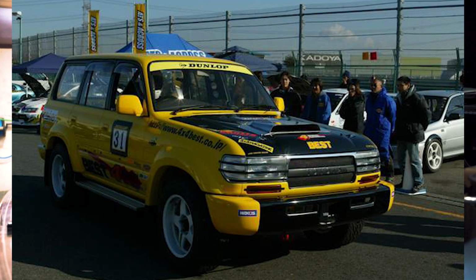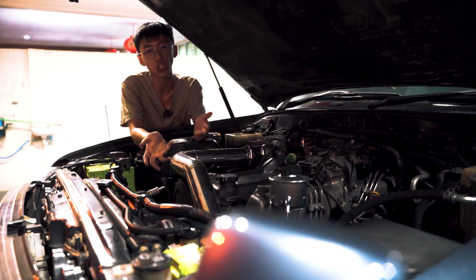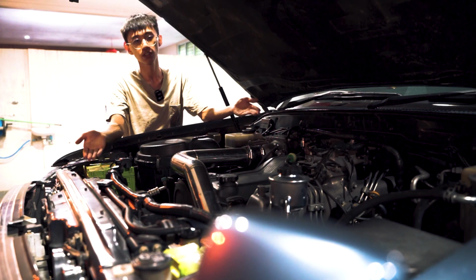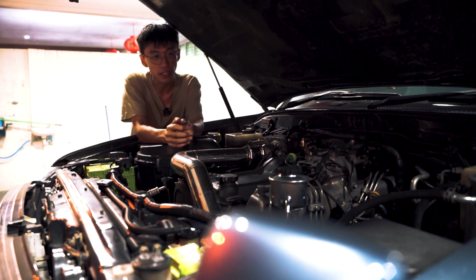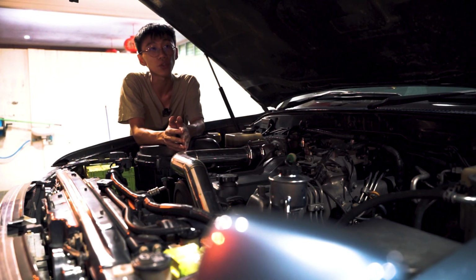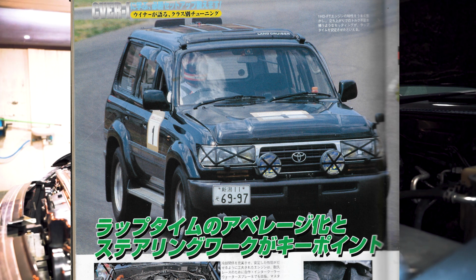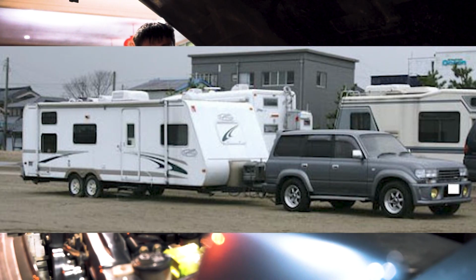For context, if you break into the 59-second barrier, you drive an R55 Nismo. 1 minute 5, 1 minute 10s is what a stock Mitsubishi Evo 5 would do Tsukuba in, which is pretty insane because you're effectively looking at a giant elephant on stilts. The way they managed to do that is beyond what most people would be willing to do. I'm willing to wager that some of these guys are not right in the head, but I'd love them for that. Anyways, they not only tuned them for the track, they also use them for towing. Yes, Japan does have them for towing.